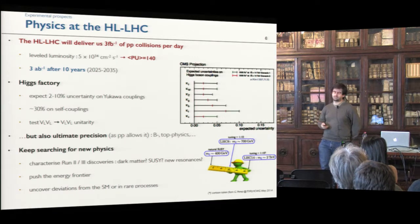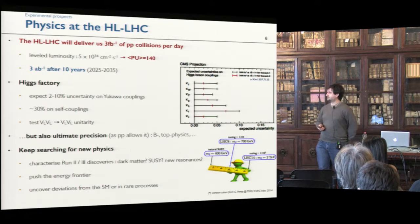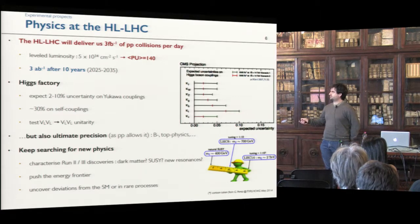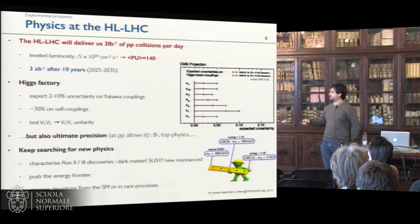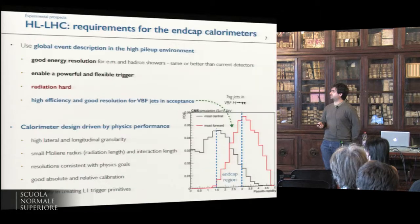So what we want to explore at high luminosity LHC is mostly to explore the best we can the measurement of the couplings of the Higgs, and to gain some insight into the self-coupling of the Higgs at the level of 30%, and to test vector boson scattering. Okay, so these are somehow the benchmark channels that we have to take into account when we are optimizing the performance of our detectors, but also ultimate precision in B physics, top physics, and also search for new physics, of course, if there is something to be found in the 14 TeV energy regime.